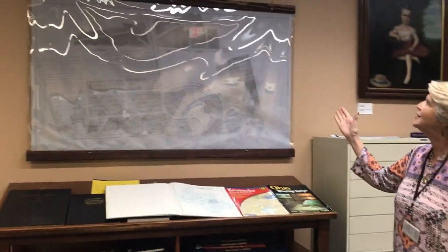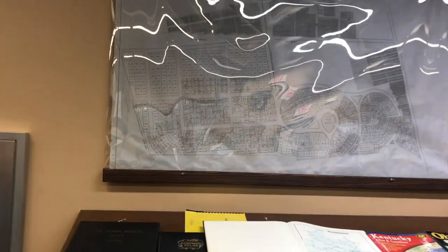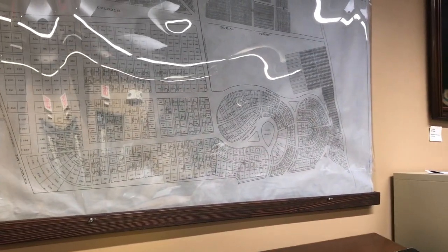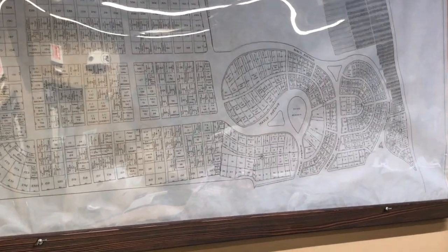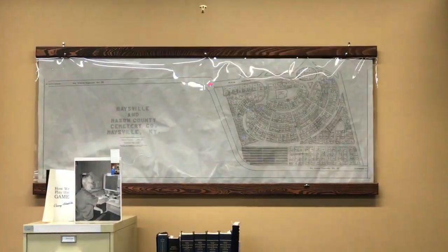Also, we have the 1959 cemetery map for Maysville and Mason County. Even though it's the 1959 and it is somewhat outdated, you can still get an overview of the cemetery and how it's laid out. We also have part of it on the other wall over on this side. Our cemetery records are updated, but you would need to go to a file or a book to see that.